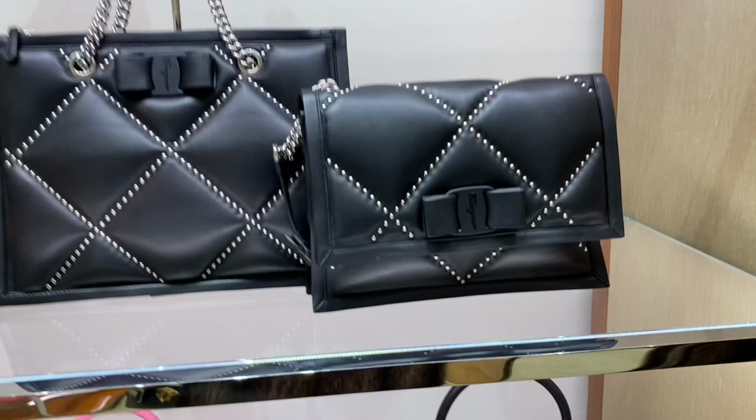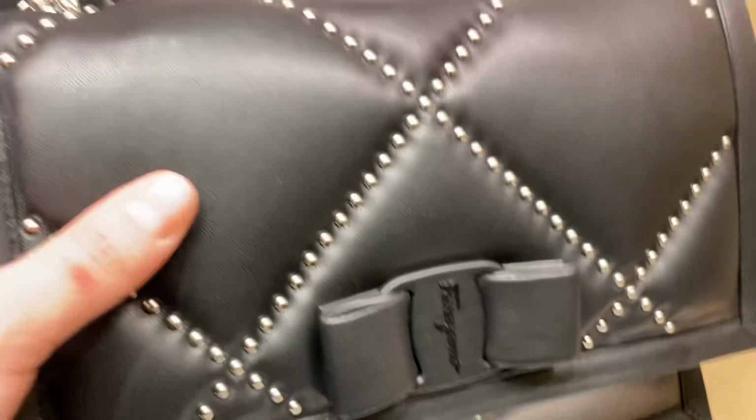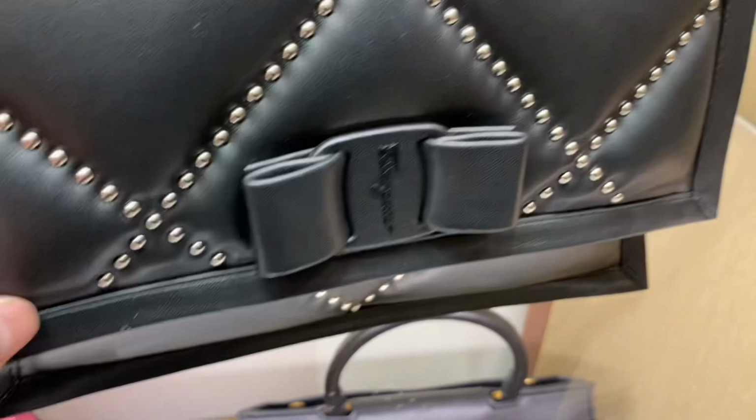But here we got some lambskin. At least I believe it's lambskin. I would like to know lambskin when I see it, but you never know. Very beautifully soft bag. Very nice. I don't like the bag style that much, though.